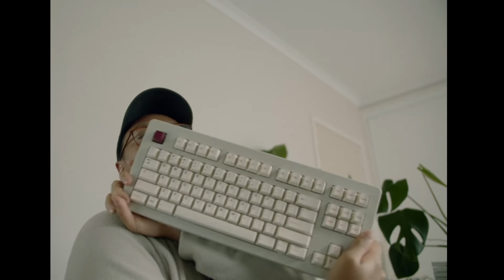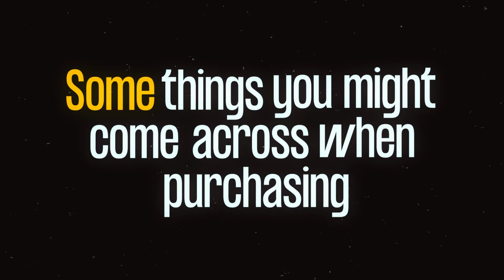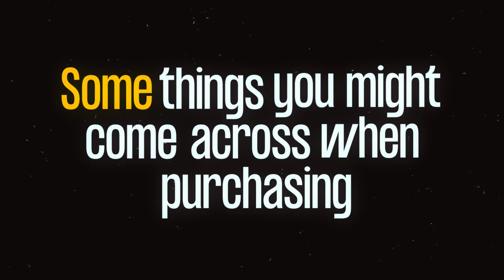The group buy had already ended, and they're kind of notorious for having a stupidly long group buy phase with zero updates. So some dude was selling it for super cheap, and I just bought it. Just got lucky. All right, so this keyboard absolutely surpassed everything I just said.